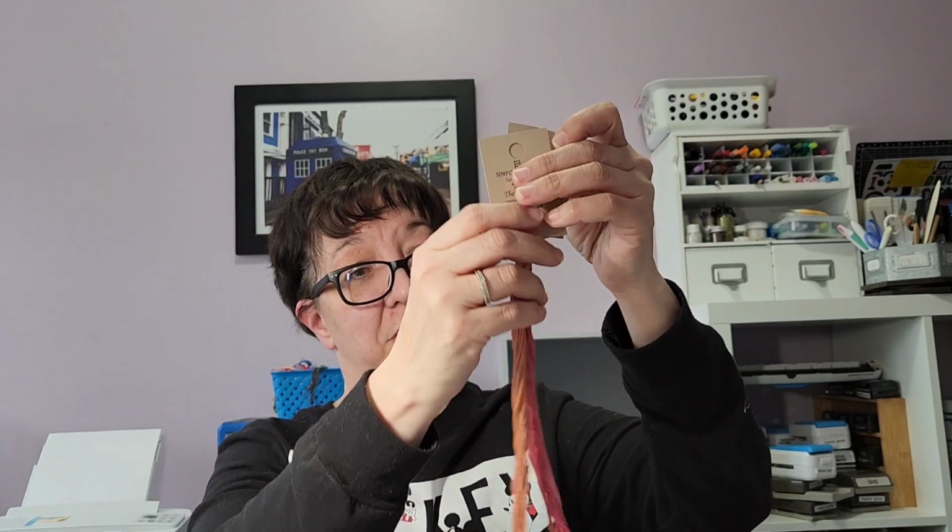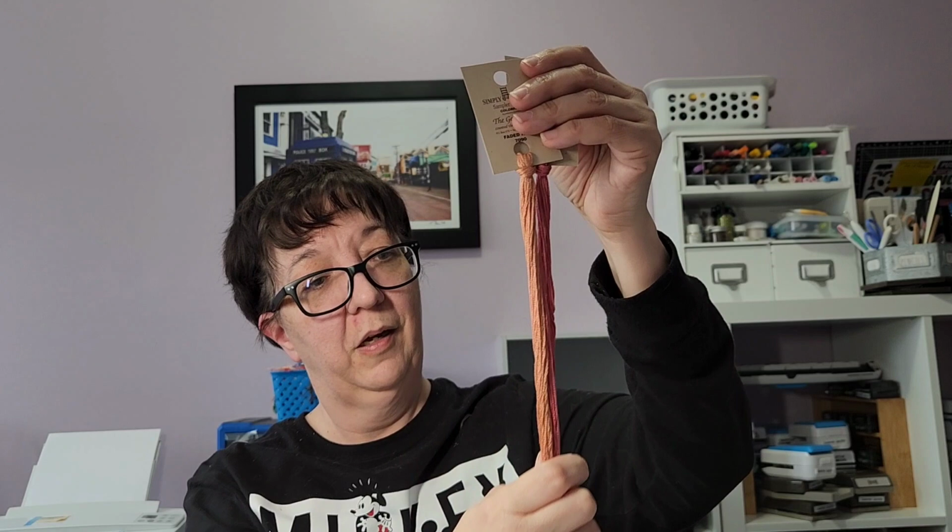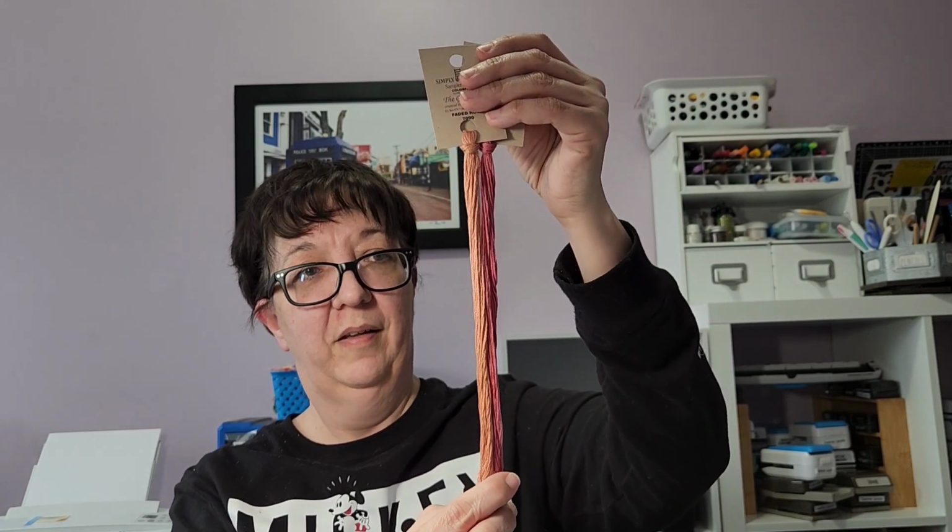Hopefully you can see that well. And the other one is Faded Roses, which is a peachy pink color. Very pretty. And then I took a little trip to one of our local thrift stores, where I managed to find a couple of magazines and a little bit of DMC here and there.